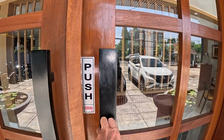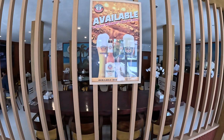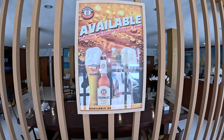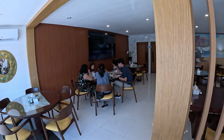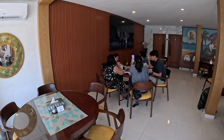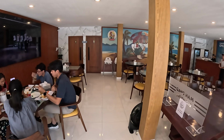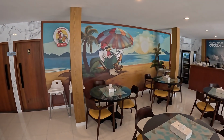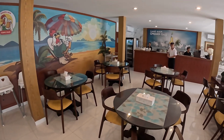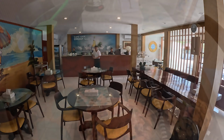Just open the doors now, push. And some of the beers available here on the sign there. I'll take you to the left first of all. There is some customers inside here. Nice seating area on the side here. And now we'll just take you for a walk through. Some beautiful decoration on the back wall there. Nice collection of beautiful tables and chairs all through the middle here, and a counter area in the back there.